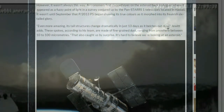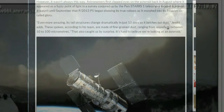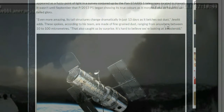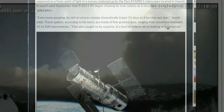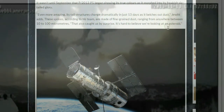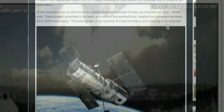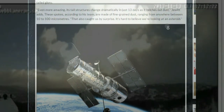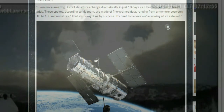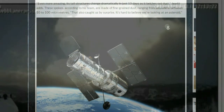Astronomers first clapped eyes on the asteroid back in August, where it appeared as a fuzzy point of light in a survey conjured up by the Pan-STARRS 1 telescope located in Hawaii. It wasn't until September that P/2013 P5 began showing its true colors as it morphed into its freakish six-tailed glory. Even more amazing, its tail structures change dramatically in just 13 days as it belches out dust, Jewitt adds.